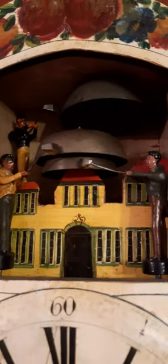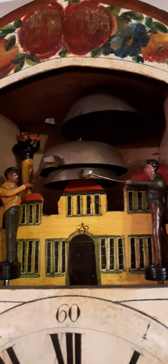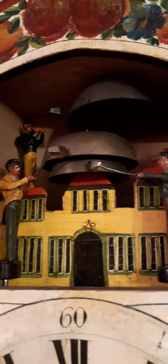Just getting closer to it. It's got a really nice loud tick. So you get 1 ting tang at quarter past, 2 at half past, 3 at quarter to, and then of course on the hour you get 4 ting tangs, and this guy strikes the largest bell.